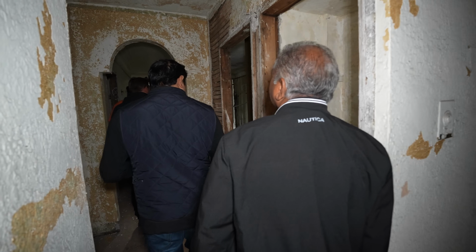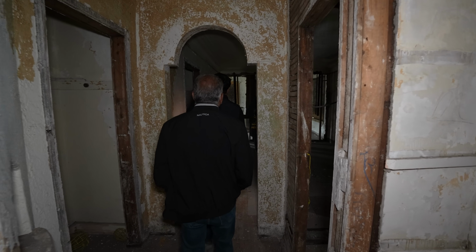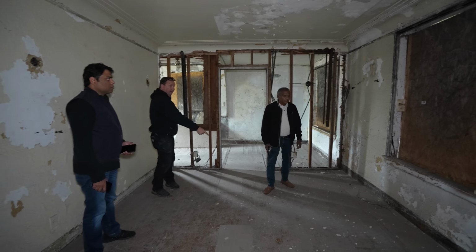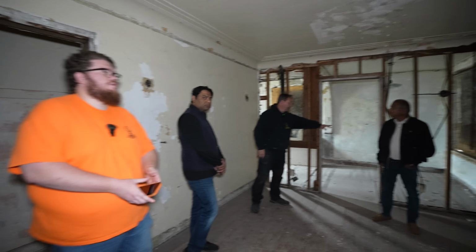If you want to make it two, you can. The problem is that the window's all the way over there, so you end up with this awkward hallway. You've got to end this wall right here. So you have this massive window, but you still have a decent living room.